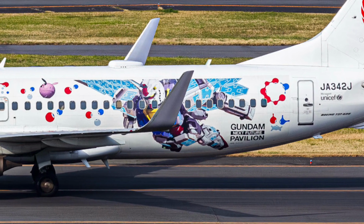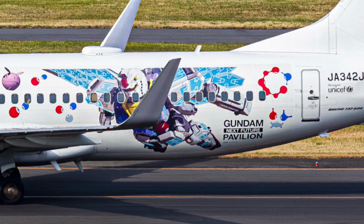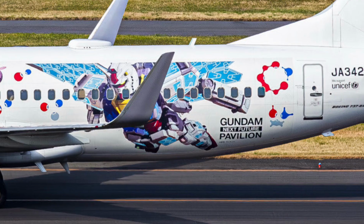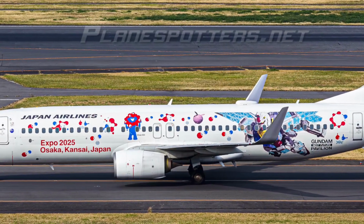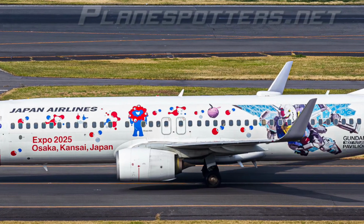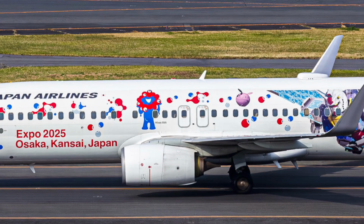But yeah, the scheme is fine. It's a bit of a mess of a scheme, because you've still got the Expo elements of that strange, weird creature logo. But the Gundam bit looks pretty cool. It perhaps would look better with more Gundam and less Expo, but hey, it is what it is.